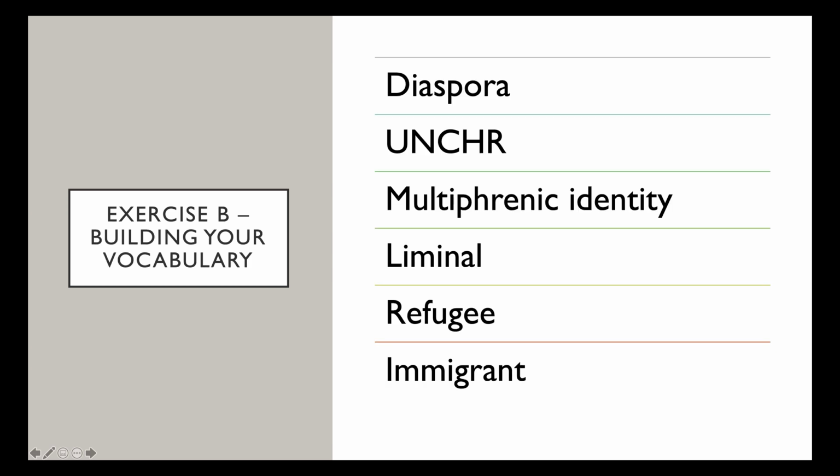This is exercise B, building your vocabulary. Match the words with their definitions. Look back at the articles you have read for homework to check your answers. Here, just simply put the numbers in the corresponding boxes.